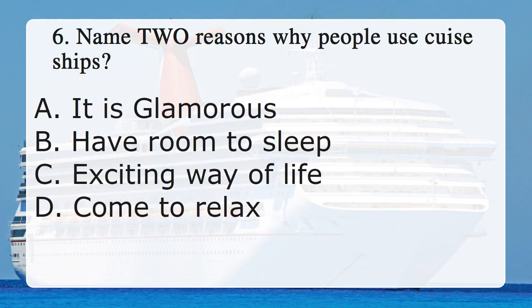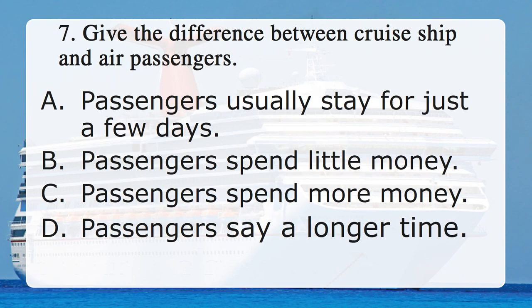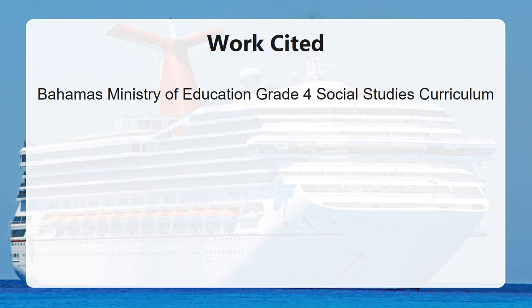Name two reasons why people use cruise ships. It is glamorous, have room to sleep, exciting way of life, or to relax. That's right, cruise ships are glamorous and it's an exciting way of life. Give the difference between cruise ship and air passengers. Passengers usually stay for just a few days. Passengers spend little money. Passengers spend more money. Passengers stay a long time. Which ones? That's right, they stay for a few days and they spend little money. This has been your lesson on cruise ships.